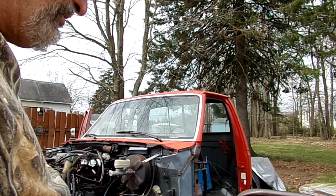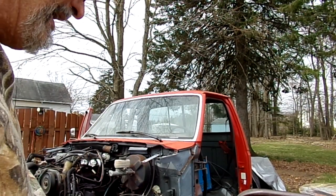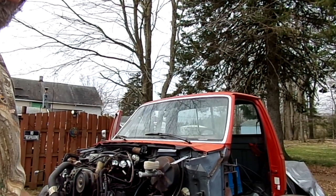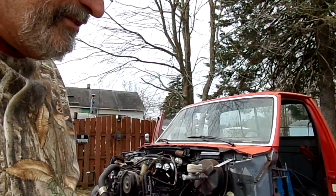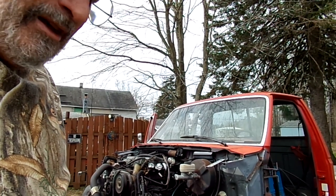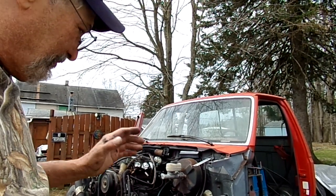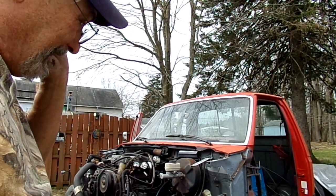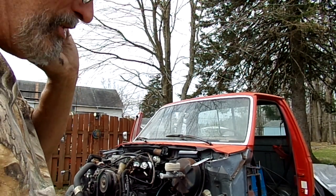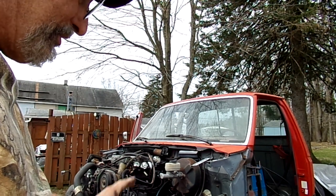I wanted to introduce everybody to Holly Ann. It's an unusual name because she's getting a Holley 4-barrel on an inline 6-cylinder like everybody else is doing. I just started working on this thing, and boy, I'm going to tell you, I bit off a little more than I really wanted to chew on. And things are getting to be a mess with this truck.